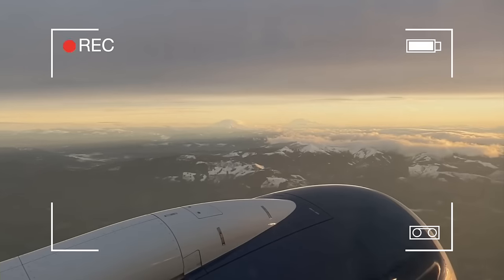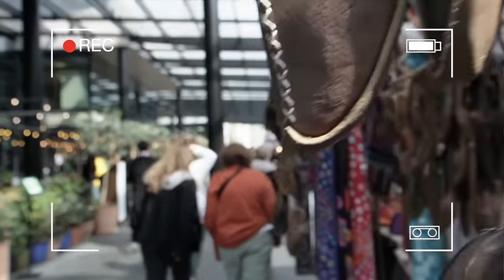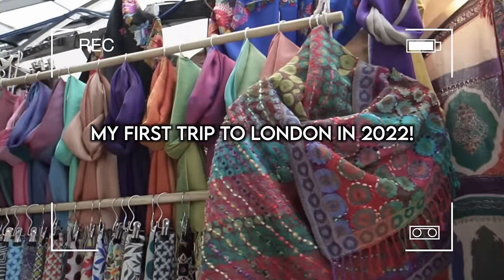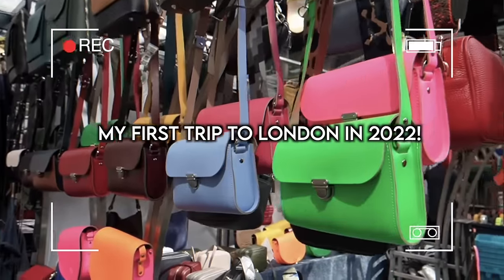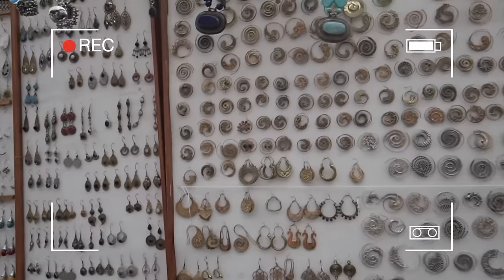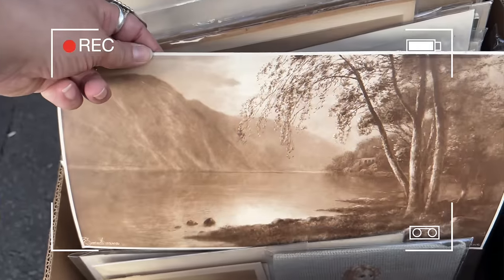My first trip to London, we didn't make it to Portobello Road, and I was pretty disappointed, but it just didn't work out for us to be there on a Saturday, which is when all of the antiques and vintage are out. So I was thrilled to be able to plan a group trip where we were going to be able to be in London on Saturday to hit Portobello Road when it has the most antiques.